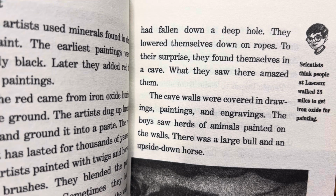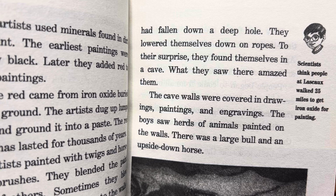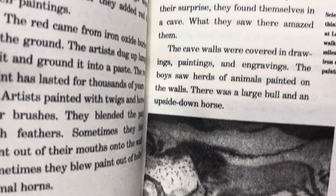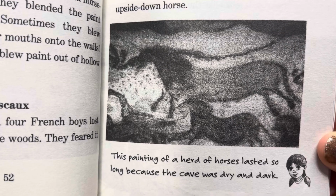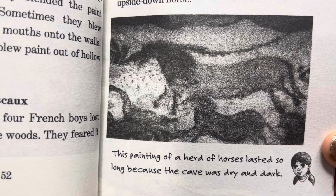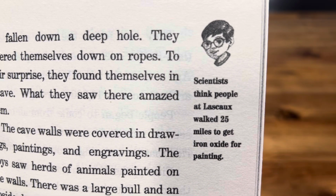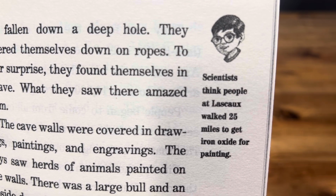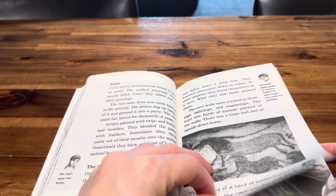The cave walls were covered in drawings, paintings, and engravings. The boys saw herds of animals painted on the walls. There was a large bull and an upside-down horse. This painting of a herd of horses lasted so long because the cave was dry and dark. Scientists think people at Lascaux walked 25 miles to get iron oxide for painting. I apologize for my pronunciation of the French words.